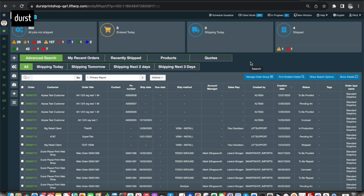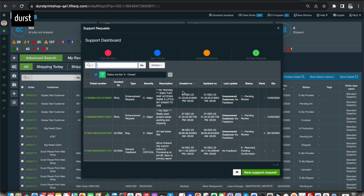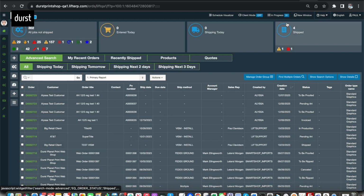Welcome to the new Lyft ERP Help Center. It's always been very easy to quickly log support requests and view support requests, asking for new enhancements, technical fixes, or just providing feedback to the Lyft ERP team. But now we've extended this to the Help Center.